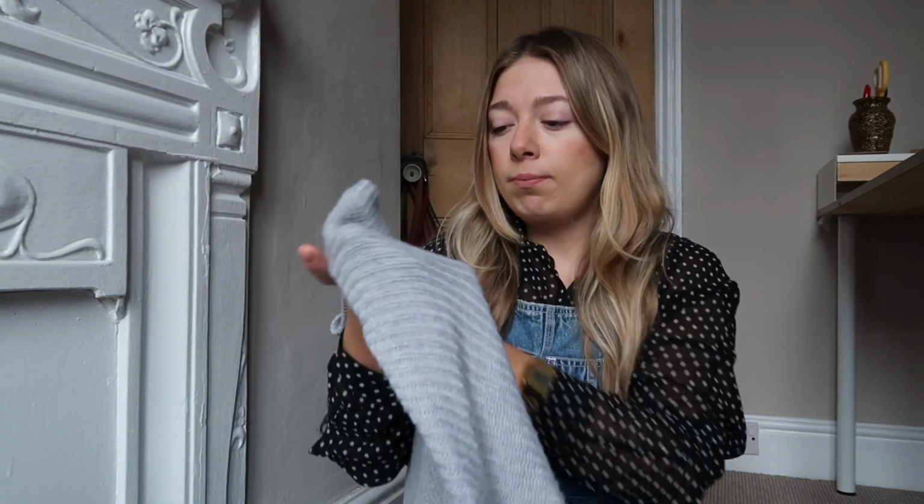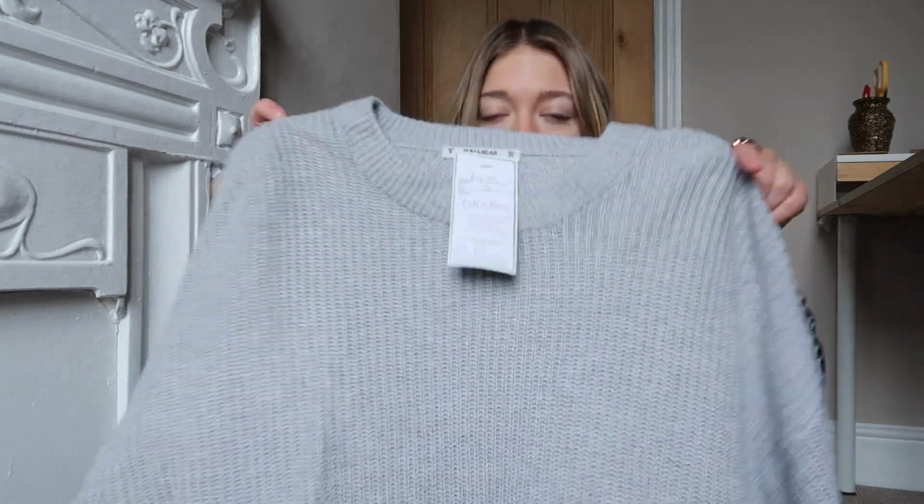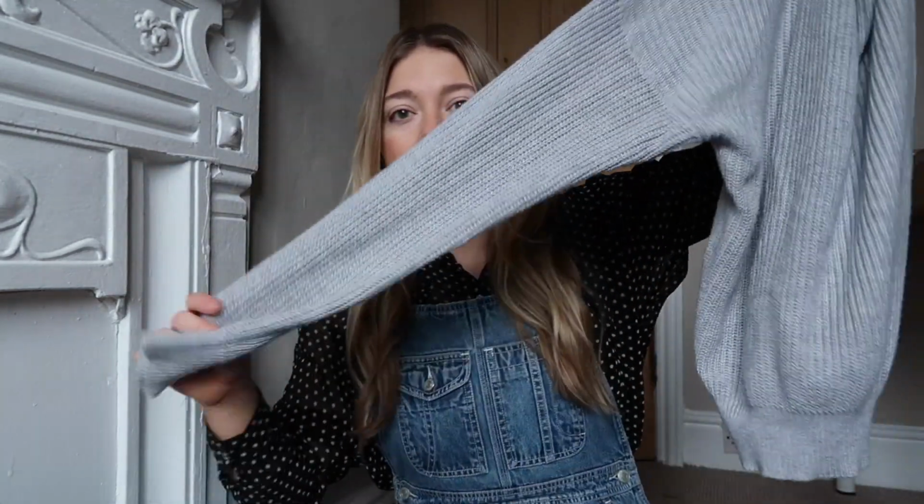So yeah, originally from Pull & Bear, and then this was $4.99. It's a size small, so perfect sizing for me, and I just love it. It's in great condition, so I'm a massive fan of that.